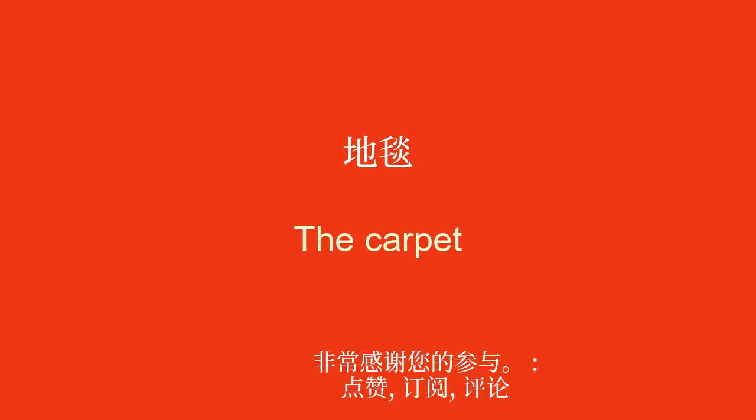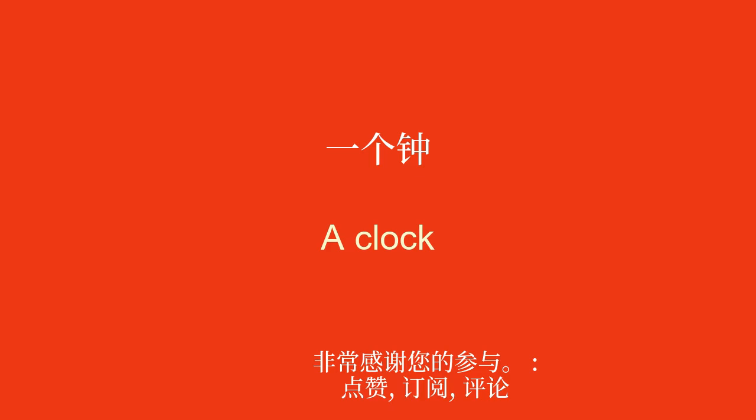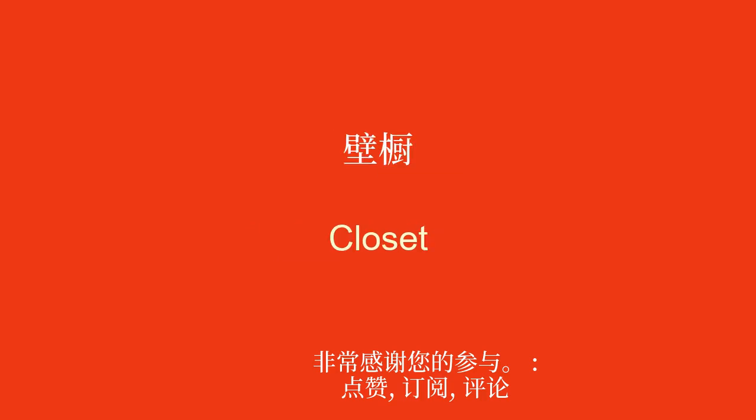The carpet. The carpet decorates. A clock. A clock indicates.